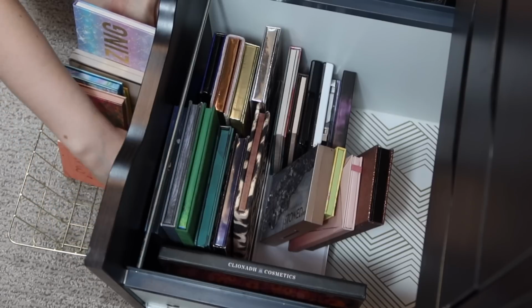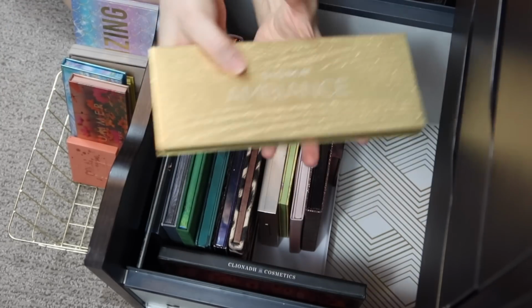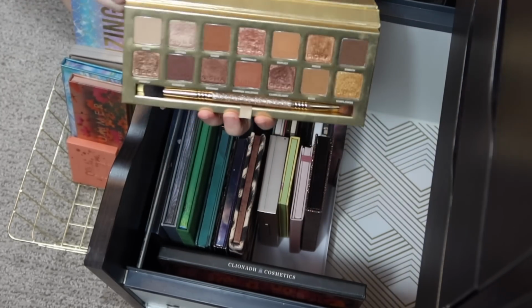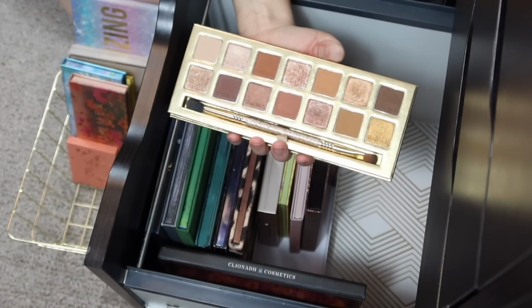Okay, so I have a lot more room left in this basket, so I'm just going to fill it up and then we'll call it there. This is one of my favorite summer palettes, so I'm going to put it in. This is the Sigma Ambiance palette. I would say this is one of my favorite palettes in my collection. I just love how yummy and caramely and warm these shades are. They're so beautiful, especially for the summertime.